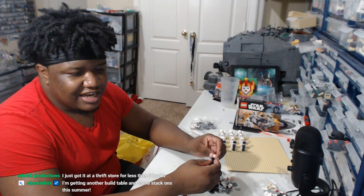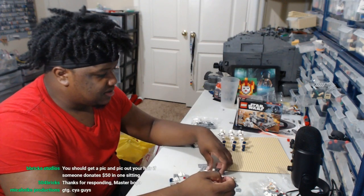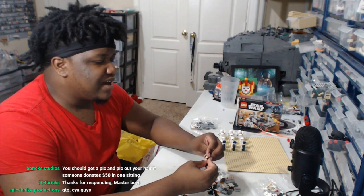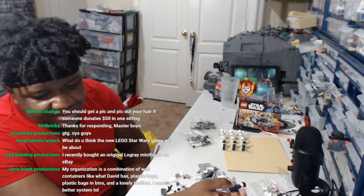Stormy says he's getting another build table and some stack-ons this summer. There you go. The thing about being a builder is you have to invest not only in your collection, but you have to invest in yourself by getting stack-ons.